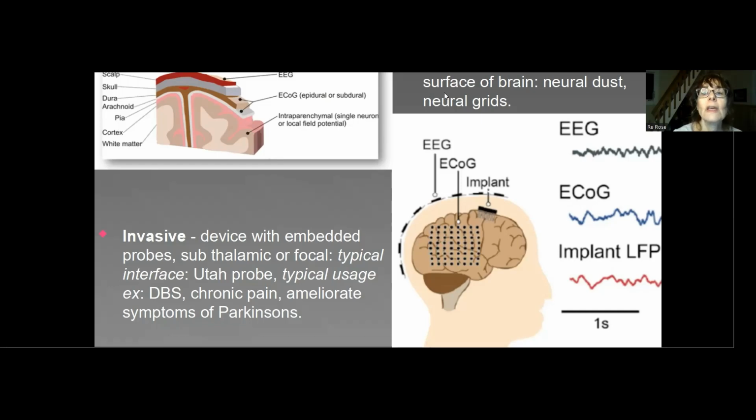That's semi-invasive. And it is definitely a lighter surgery than the invasive, which is what Neuralink and some of the other devices are, not the stentrodes. Those would be semi-invasive. But anyway, that would be a device with embedded probes, and a Utah probe I'm going to show in a slide or two. The typical usage would be for deep brain stimulation, chronic pain, to ameliorate symptoms of neurological diseases such as Parkinson's, or to implant a Neuralink and related devices. So remember, non-invasive outside, semi-invasive on, and invasive in.